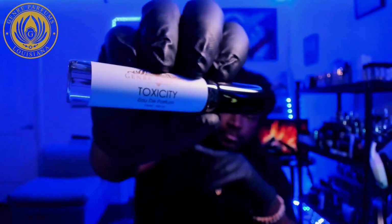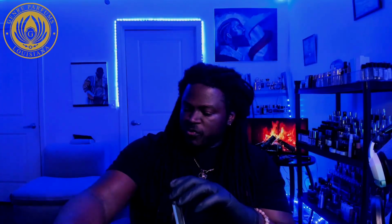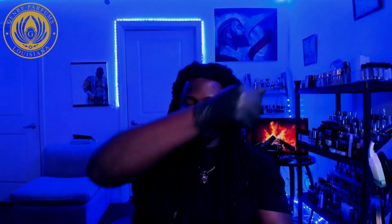One thing I love about this particular house is everything that you get is going to be refined and just wonderfully blended. Nobody's rushing through the process and creating these fragrances at all. The next one, Toxicity. I forgot who this is supposed to be a variation of. I remember reading it, but I didn't see it listed on the website anymore.